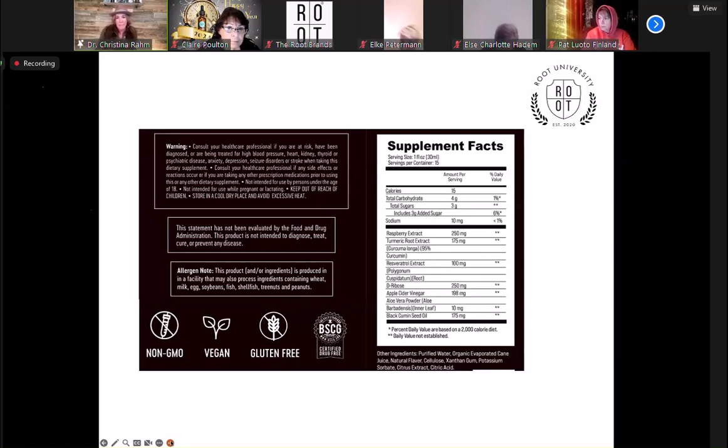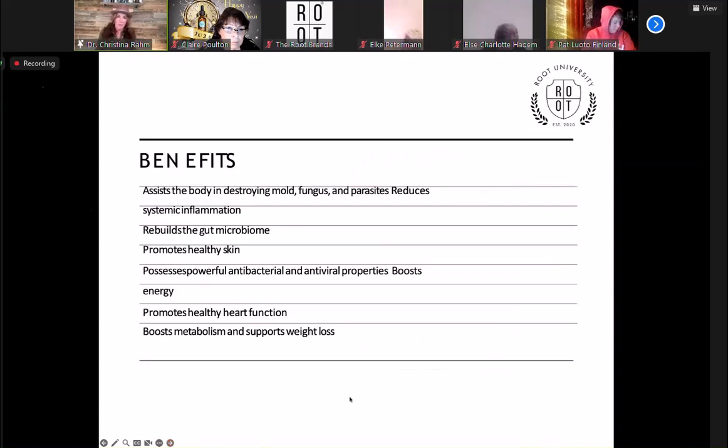Going on to the benefits, one of the major focuses, I don't think, I know, my focus was mold, fungus, and parasites, and really helping the body reduce these. I had seen things in Africa, and I had seen things in Asia where we were treating different people with black cumin seed and turmeric curcumin as well as resveratrol, and we were helping people get rid of fungus and parasites. So it was extremely important to me to be able to do that, as well as to systemically impact inflammation in a positive way to reduce it.